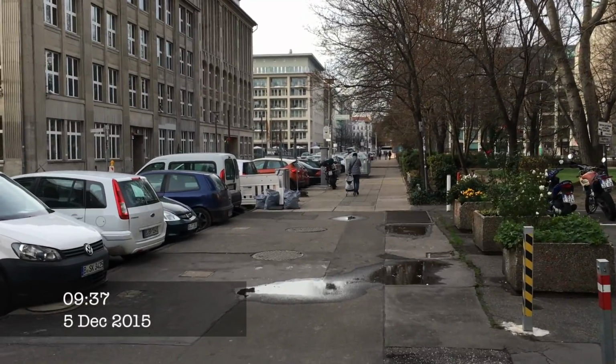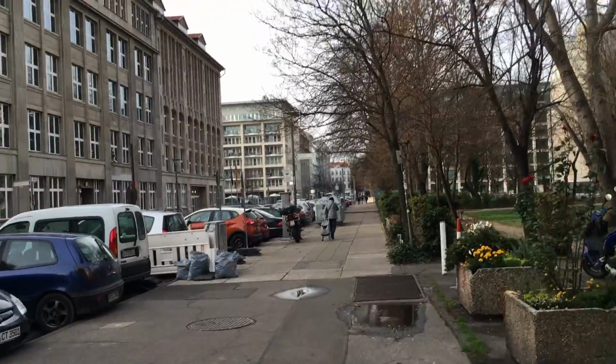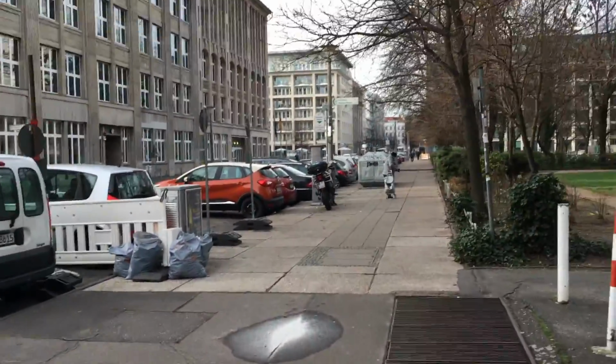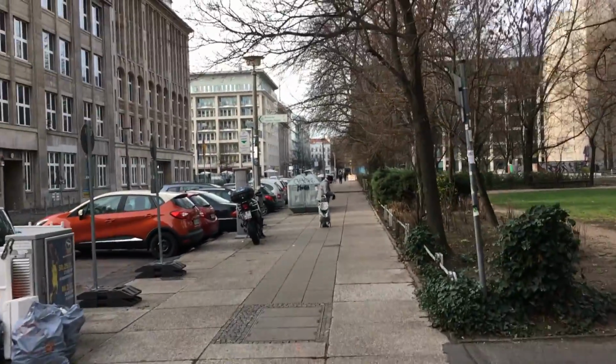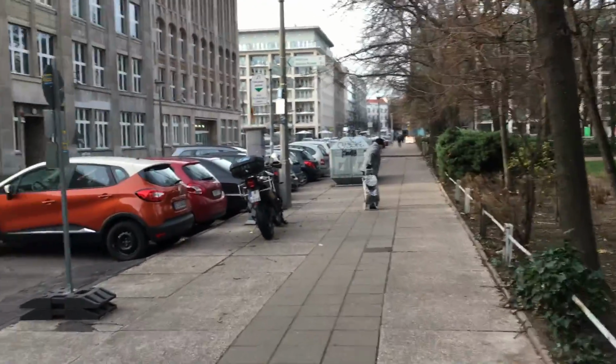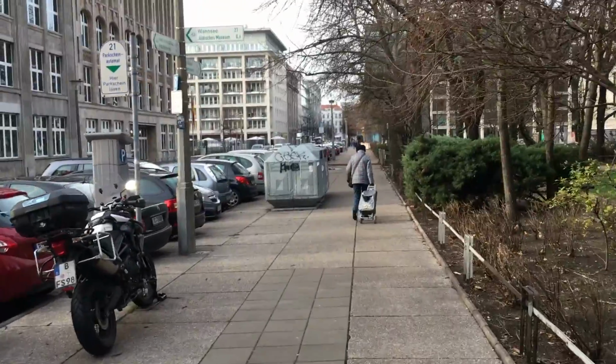Good morning. There's quite a cold breeze, you can probably hear it. I can feel it on my face. We are off down the road here, end of the street, to Checkpoint Charlie. Start the day there and then sort of wander around this kind of area a bit.